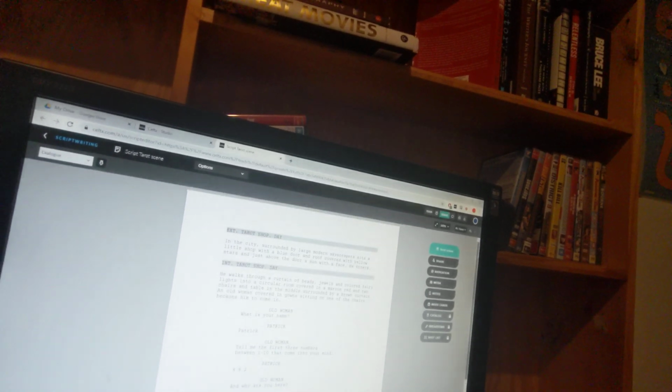So I wrote here just a really simple outline of how it works. It's literally just my first write-through, so it's not amazing, but basically here it's explaining what the shop looks like, and then he walks in and there's a curtain of beads, jewels, fairy lights.